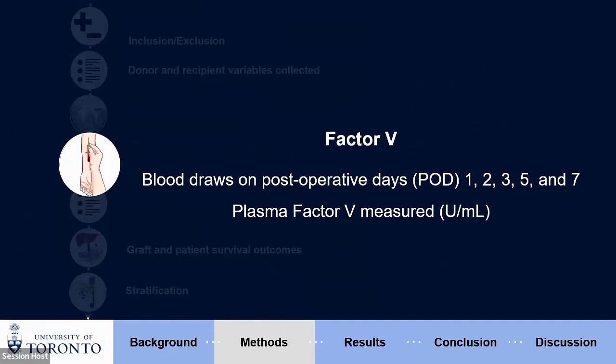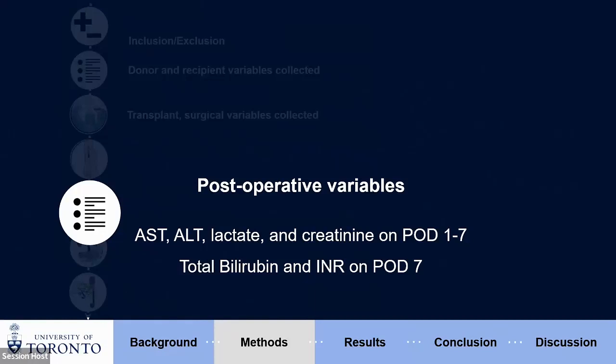Here's where it gets more specific to our study. On post-op days 1, 2, 3, 5, and 7, we collected an extra vial of blood with routine blood work and measured the plasma factor five in these patients. Those routine measures were commonly used measures of liver function like AST and ALT.